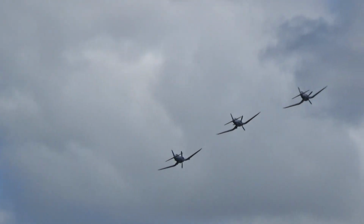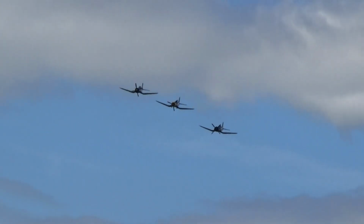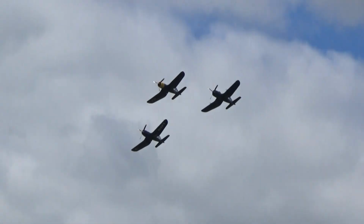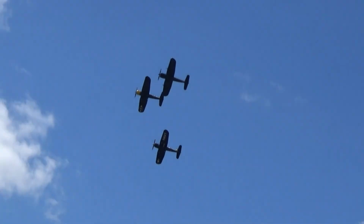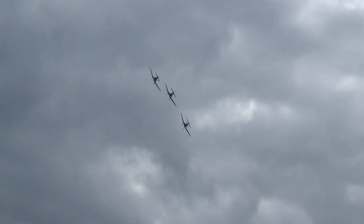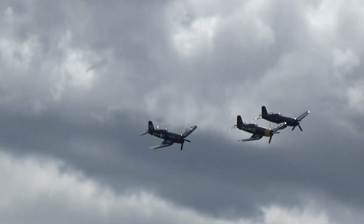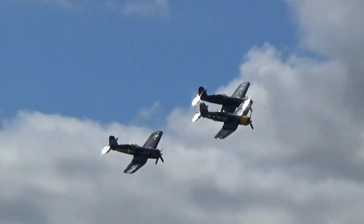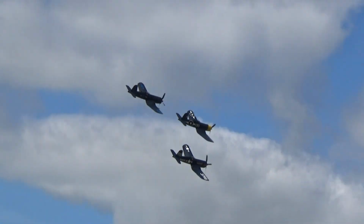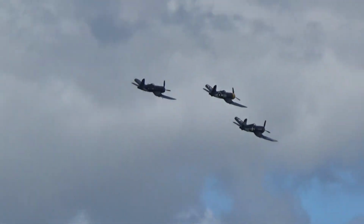On the other side of the formation is Eric Goujon, again the gentleman from France. As it passes in front, you can see that wonderful golden design. You haven't seen it on many of the warbirds here today. You can see the wing is cranked down initially and then back up again. The aircraft was capable of well over 400 miles an hour, which made it the top aircraft.